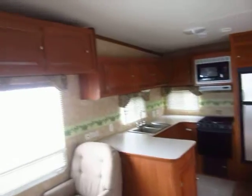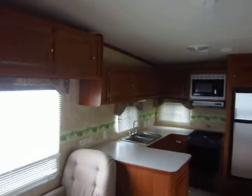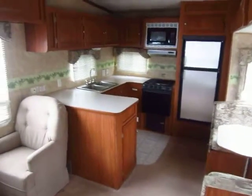Your overhead doors here are all fully hardwood because your overhead doors tend to get a little more use and abuse than some of your lower doors, because people slam them shut like that. Well, if they weren't built solidly with good materials, they would just fall apart over time.